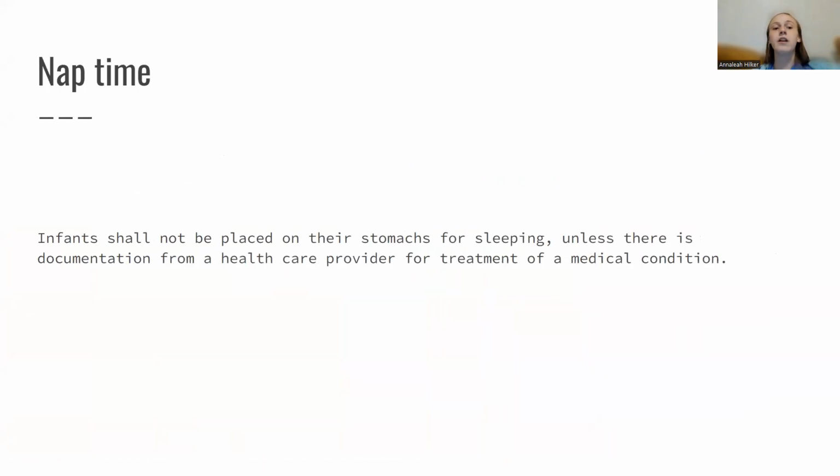Infants and toddlers are not supposed to be put on their stomach to sleep unless there is documentation from a doctor or other healthcare provider because of a medical condition. I get a lot of questions with this one on, well, what if the child rolls over in their sleep or rolls over before they fall asleep? That is fine, but you are not to place them on their stomach to fall asleep. And if they are wrapped in a swaddle, which binds their arms to their side, if they roll over, they need to be rolled back onto their back.